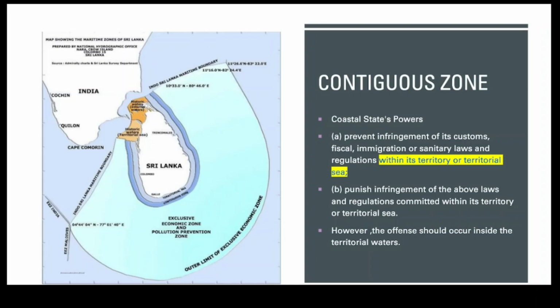And of course, the ships, when they pass through Sri Lanka, cannot dump their garbage. We can prevent that from happening. And yes, any law that is broken in the territorial sea, if the person or the ship that has broken that particular law escapes into the contiguous zone, we can take action. So any violator of the law in the territorial sea can be chased if he tries to escape into the contiguous zone, and we can arrest him.